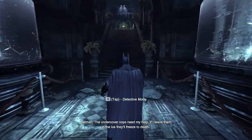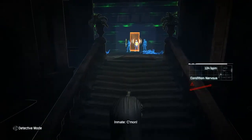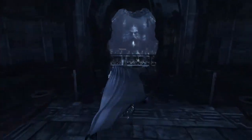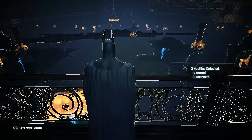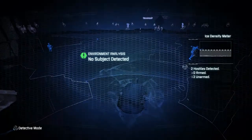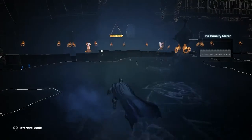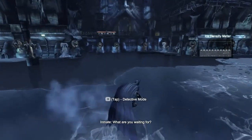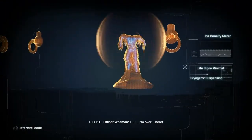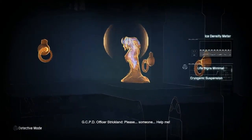The undercover cops need my help. If I leave them in the ice, they'll freeze to death. Come on! You scared, little bat? You gotta save those guys. Oh, okay, they're on that side. Come on, Batman, we're right here. Okay, it doesn't seem like it'll break if I walk over it again. What are you waiting for? Okay, so there's one over there, and one over there. Help me! Right here.